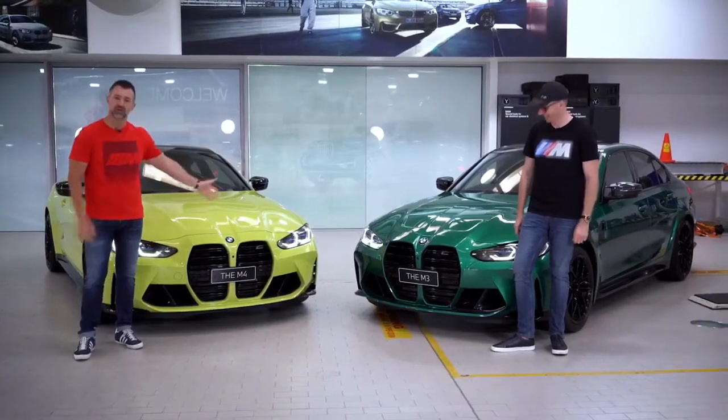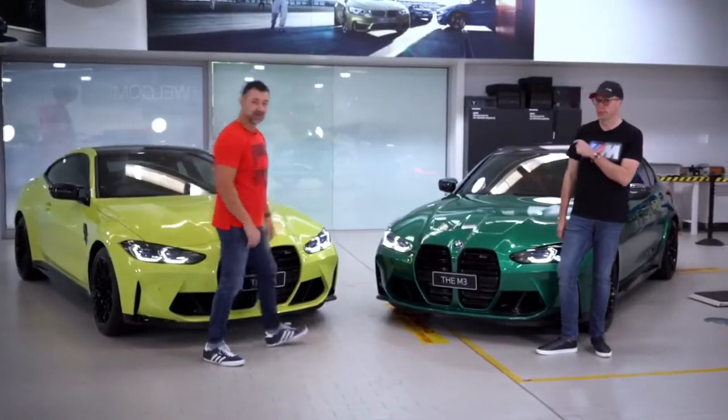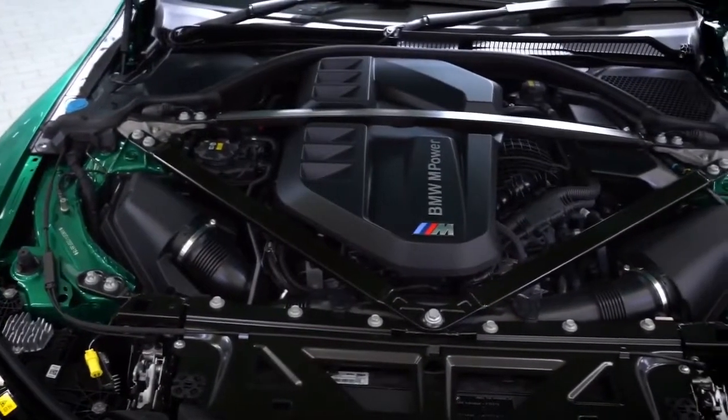As you can see, we are joined by the 6th generation M3 and M4. Let's look under the bonnet. Let's do that. The heart of the M3. Absolutely amazing, Nick. Incredible. New S58 engine, am I right?